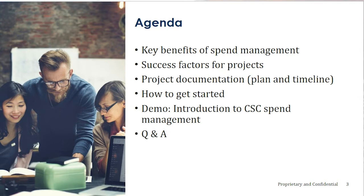Our agenda today is going to be key benefits of spend management, success factors for projects, project documentation, how to get started, introduction to CSC spend management, and a quick Q&A at the end.